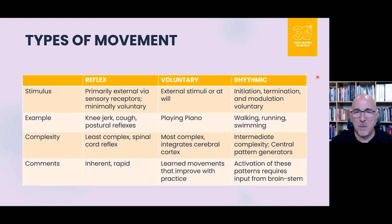We recruit too many muscles. It's a novel movement, a co-contraction. And then as we refine that process through practice, we convert that voluntary movement to more and more efficient movement. Super cool. It's by far the most complex and relies a lot on feedback mechanisms, feed forward, feedback mechanisms to be able to successfully perform a task.